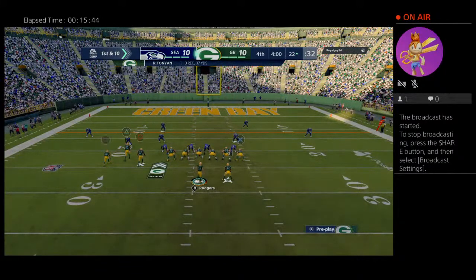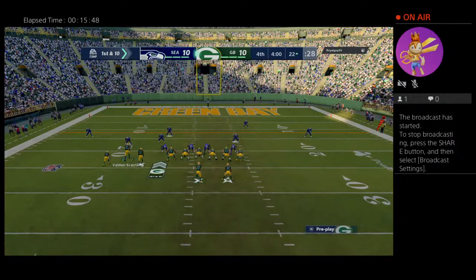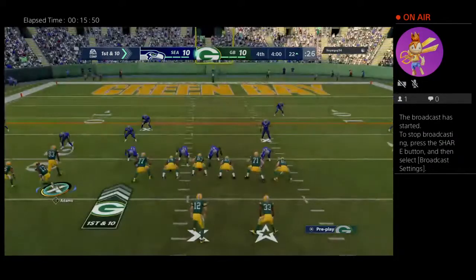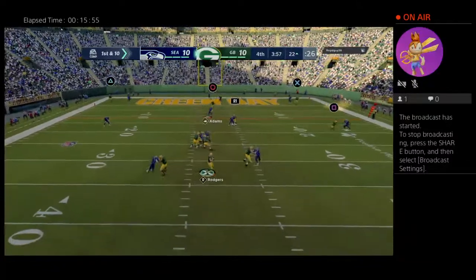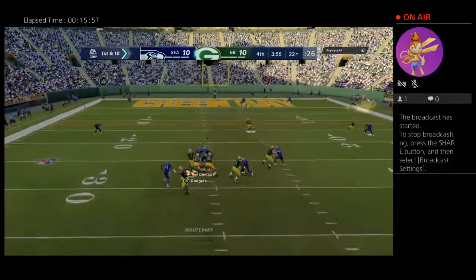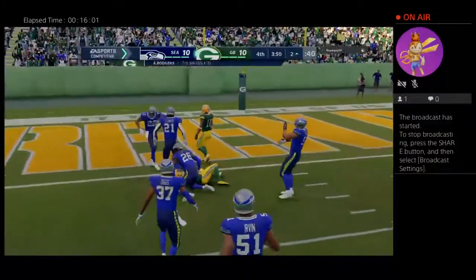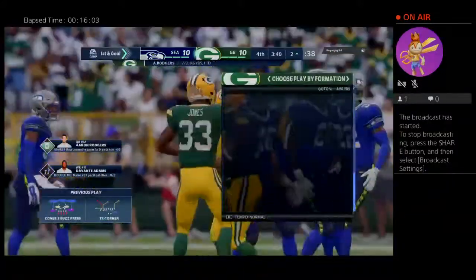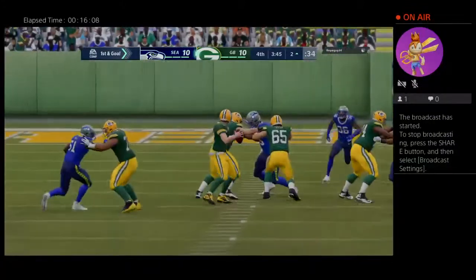He didn't overthink it. Understands the catch radius, understands that he knows how to use his body to keep defenders away from the ball, and puts it right out there for the nice pickup. He'll have a first down inside the 10, and he'll finally be taken down at the 2-yard line. Chewing up big yardage, another nice gain there. This one goes for 20.